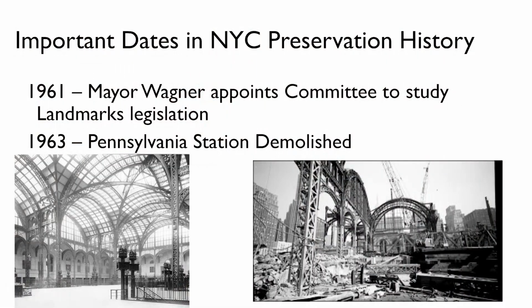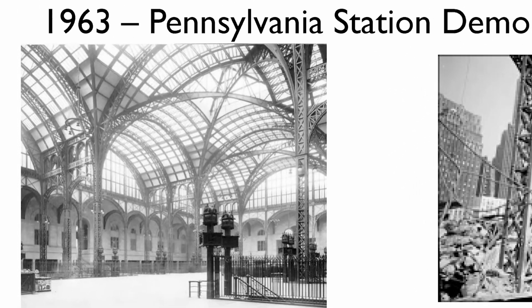Important dates in New York City preservation history. 1961, Mayor Wagner appointed a committee to study landmarks legislation. 1963, Pennsylvania Station was demolished. You can see pictures there. On your left is Pennsylvania Station when it was in its final form. Actually, not its final form, its best form. They later blacked out a lot of that. And then, that's 1963.